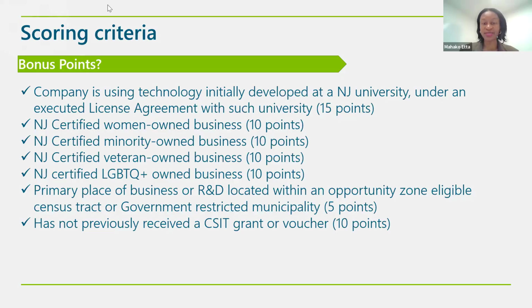If your primary place of business is located in an opportunity zone or a government restricted municipality, you receive an additional 5 points. And if you have not previously received a clean tech grant or voucher, if you are a new applicant and you've never received a grant before from us, you receive an additional 10 points. Again, this is based off of having to meet the 70-point minimum.